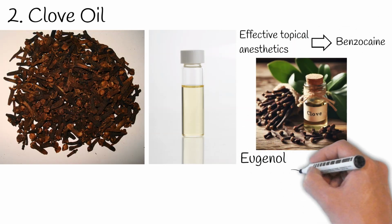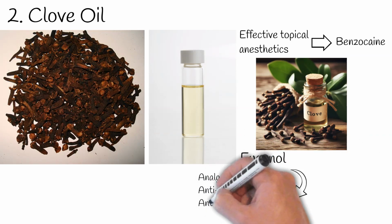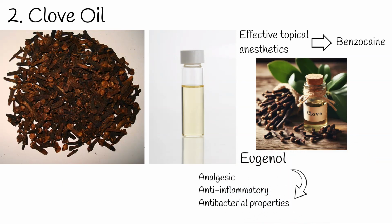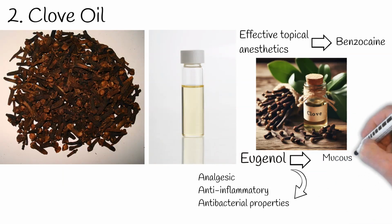The star ingredient here is eugenol, which has analgesic, anti-inflammatory, and antibacterial properties. When applied, eugenol can numb the afflicted area, thus reducing pain. However, eugenol is robust. An undiluted application can lead to irritation or even chemical burns to the mouth's mucous membranes.